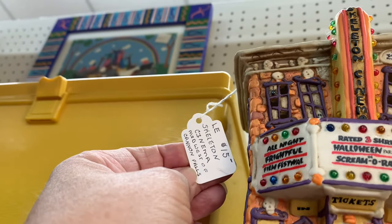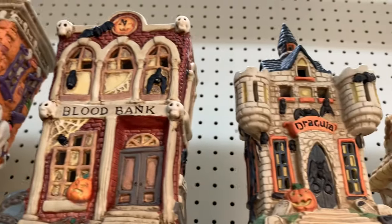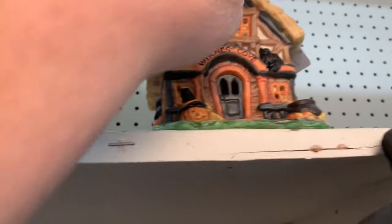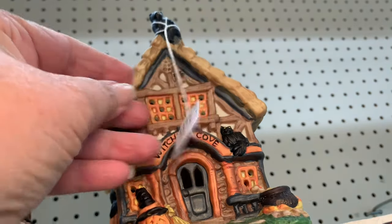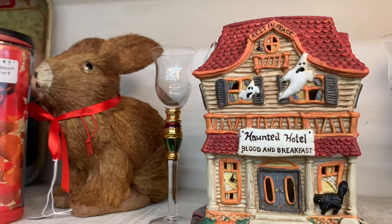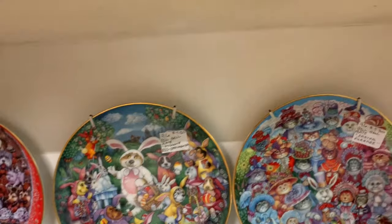Here, these were very interesting right here. I love these houses. If I had had more time to think about it, at $15 a piece, those might have been a good buy. They're absolutely adorable. Anybody that wanted to decorate for Halloween with a little village would just be in love with these. But I didn't have a lot of room, and I didn't have time to look them up. Look at this one, Haunted Hotel, Blood and Breakfast. Blood and Breakfast, very funny.